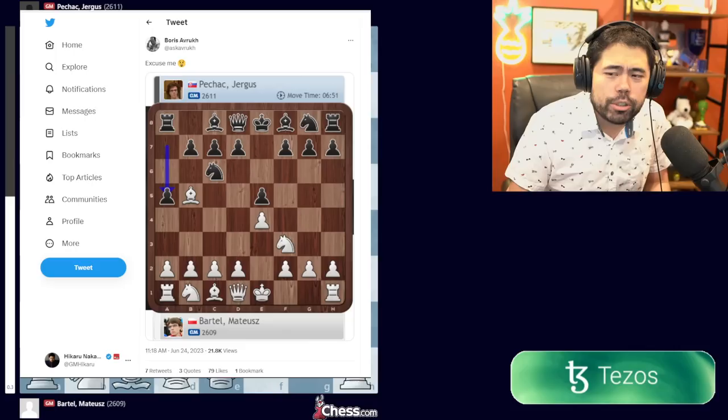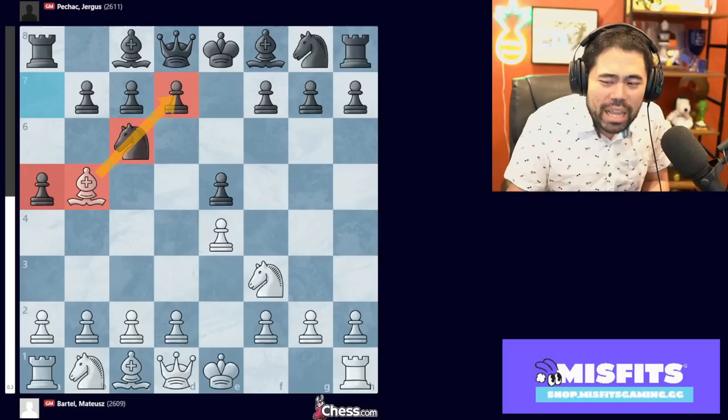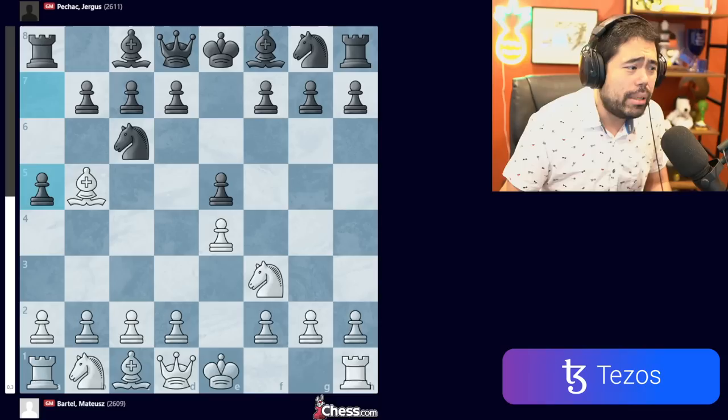So this is where I'm going to show you guys. There was this tweet that I saw on Twitter from the famous Israeli grandmaster, famous trainer as well, Boris Avrukh, where he put out this tweet which said, "Excuse me," in relation to seeing 3...a5 in the game. So this a5 move is very, very strange. As I said, it's not a move that I'd ever seen prior to seeing this game, but now, of course, I'm going to study it and I will probably look to play it.